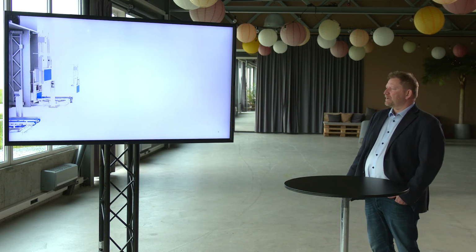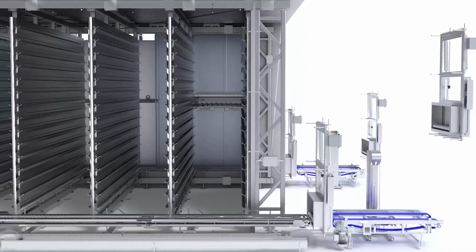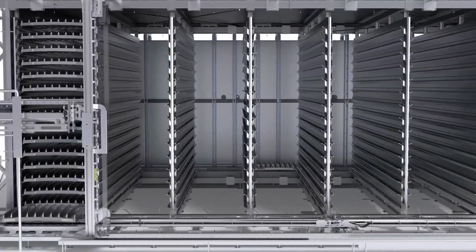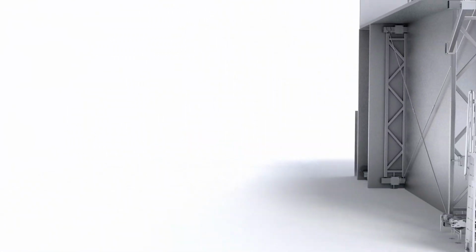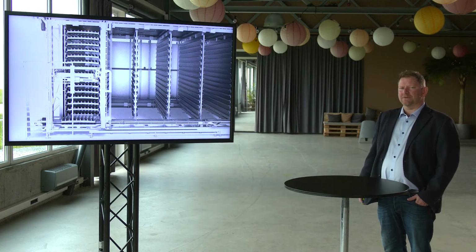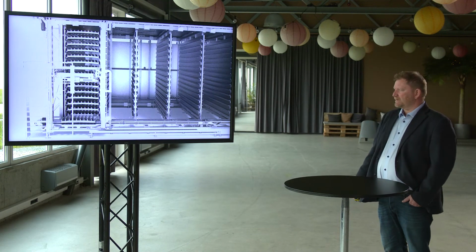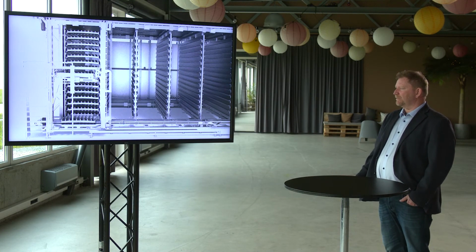So to sum up, one of the many advantages with this freezer compared to the traditional way of freezing in blast tunnels is that everything is left in the freezer apart from the trays and the product. So you don't have to cool down and warm up again all this metal every day as you will with the racks in a traditional blast freezer.